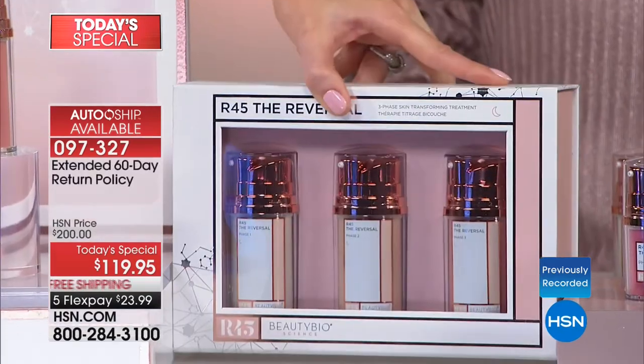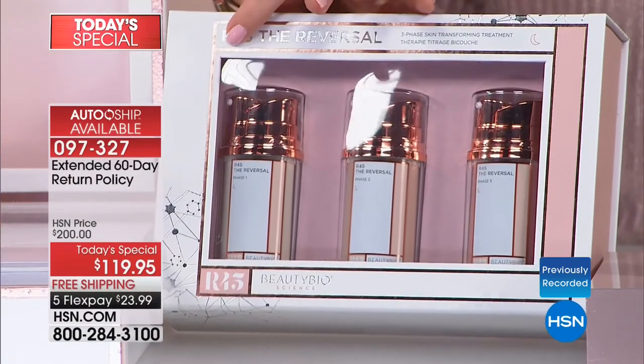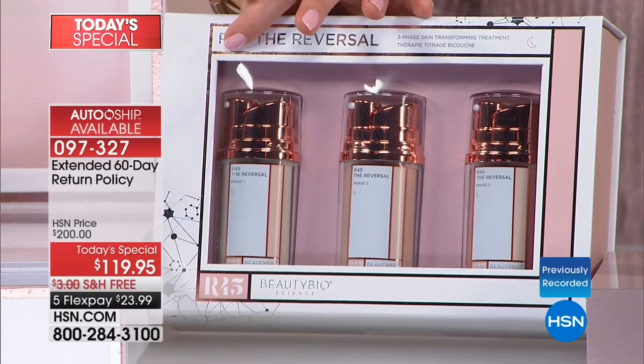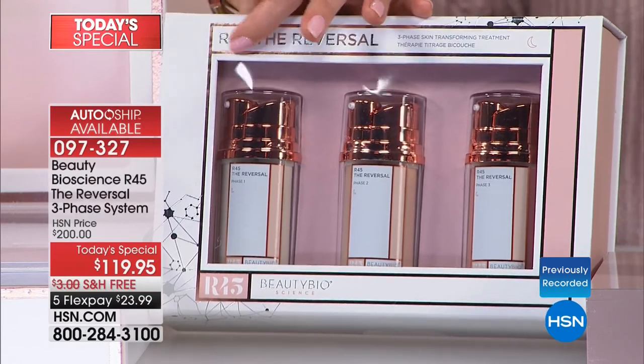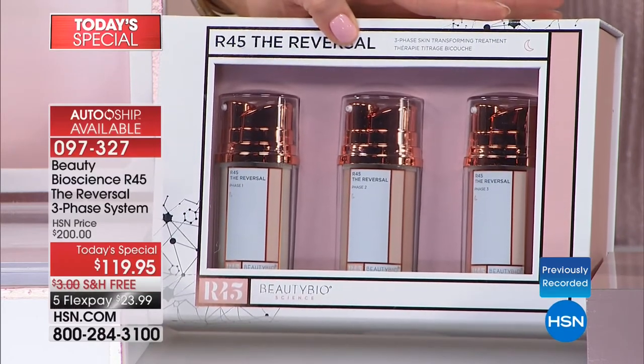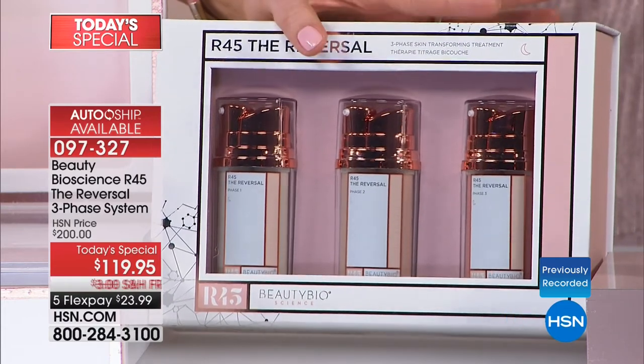You're going to use this at nighttime. You'll wash your face. You'll use phase one. All it is is a pump of A and a pump of B, and I'll show you what that looks like. Go to sleep, 5 seconds. After 2 weeks, you advance to phase two, 50% more concentrated. Then you'll finish at phase three, 50% more concentrated again. So your skin never plateaus. It's like walking, running, and sprinting.